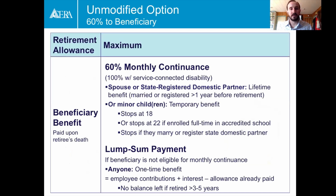For each one of these options, I'm going to show you a slide, and the top row is going to talk about what you're eligible to receive as a retiree. So like what your retirement allowance is going to be basically. And then the bottom rows are going to talk about what your beneficiaries will be eligible for after you pass away. So your beneficiary, a beneficiary just simply means somebody who gets benefits. So in the context of Acera, it's somebody who gets your Acera death benefits after you die. So that's who your Acera beneficiary is.